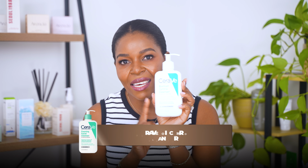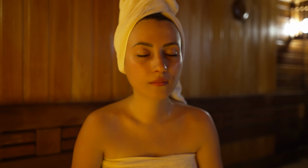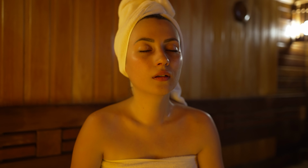It's the CeraVe Oil Control Cleanser. This one is so special to me because I've used it for so many years. It just does the job when it needs to do the job. I reach for this when I need a cleanser that does more than just cleanse. It has salicylic acid in it, which helps to give me a bit of a light exfoliation, take away the cloggedness, because I have got combination skin type, which is a little bit more on the oilier side.